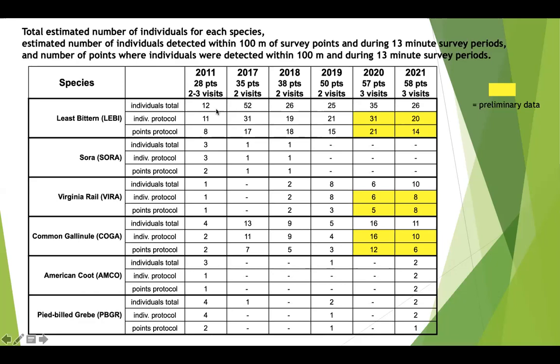Then the third row for each species is how many points I saw the species at within the protocol. So you can see that there were a number of birds, like in 2017, I saw them in other places that were not within one of the points, and it was when I was doing a different survey, or I just happened to be kayaking along. So I'm at the point and I do my survey and I don't have any bitterns, and then I start to kayak away and then one calls or I see one. And so those are species that get knocked out of the total individuals.